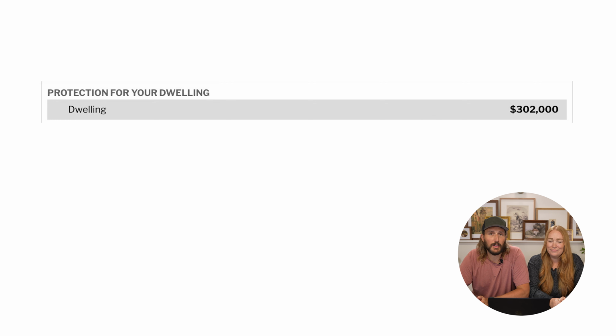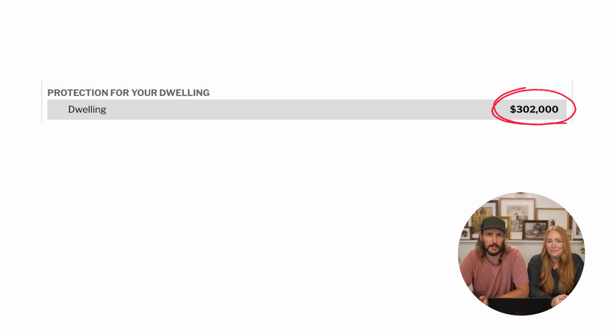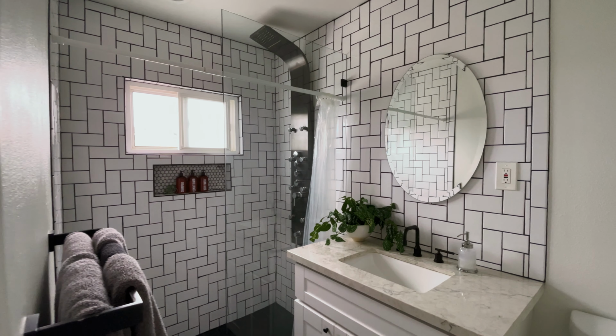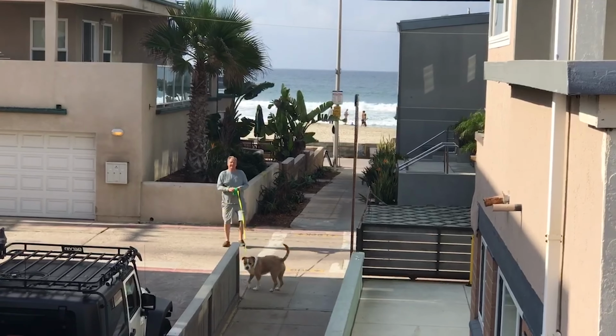The next section on this policy is dwelling coverage, and that is the cost that the insurance provider will pay in order to rebuild your home in the event of a complete loss. Insurance companies have formulas based on the square footage of your property to calculate what this coverage is going to be, but you can work with your agent if you feel like you might need to raise it, if you have special features in your house that might cost more to rebuild. The coverage level at this property in particular might seem low, but when we look at it, it's simple cottage construction and then a garage with a unit above that.